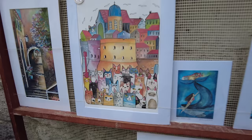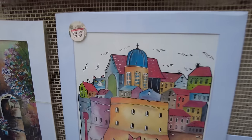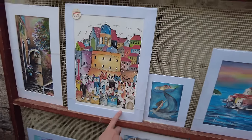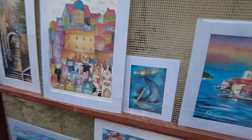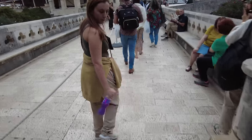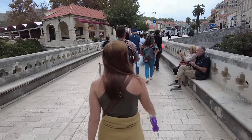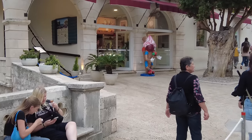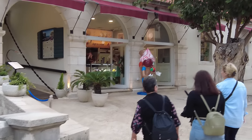Oh, look at all the cats. Oh, I love that one. And then there's one above, looking down. Oh, and this one looks like Peter Parker. Yeah. Wow, Dubrovnik on top of the whale tail. Look, it's like we're crossing almost like a moat and a bridge to leave the city, the gates of the city. That's pretty cool. Oh, look, there's another gelato place down there. Don't worry. I see the ice cream statue.